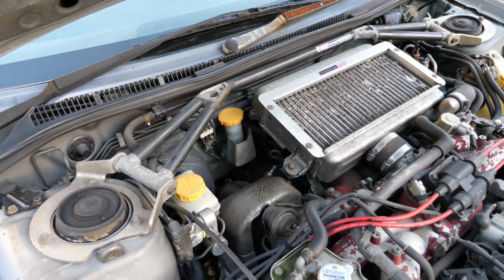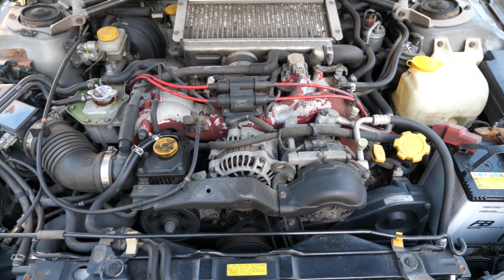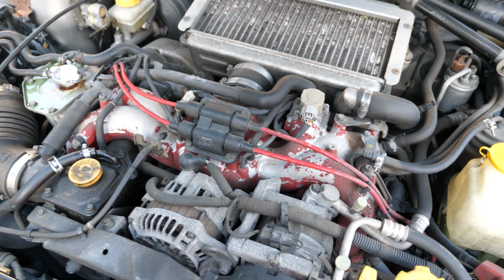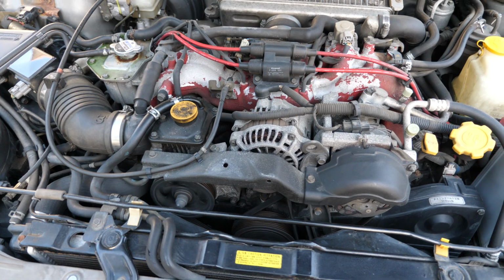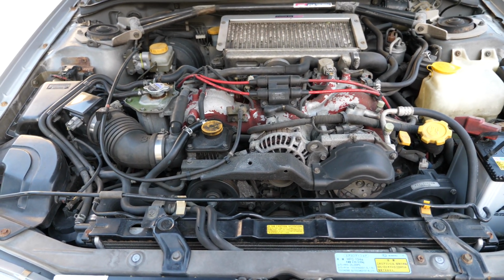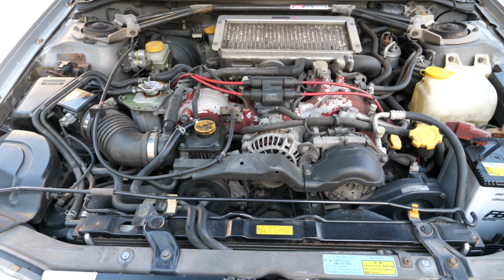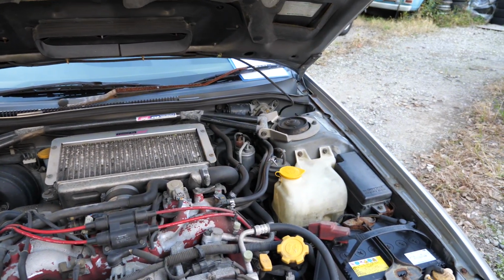Both of those are stock items. It's a boxer engine, so the cylinders are sideways. That's kind of interesting. And then the red painted valve cover. See how it's peeling like that? They're basically all peeling. It's just a fact of life if you own a GC8. And it's only the STIs that get the red paint there. Otherwise, I believe it's non-painted in the other ones. No rust inside here. Suspension struts look fine. As you can see, close this up.